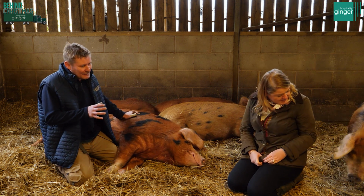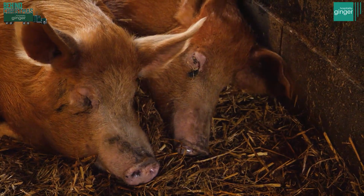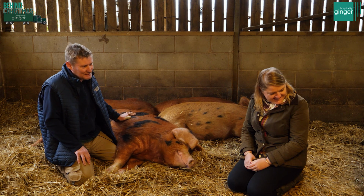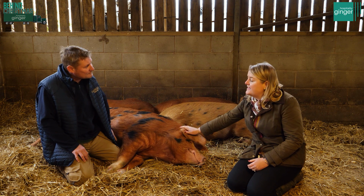What we tend to do is we let the character come out. This is Boris. He has got a lot of children. But we tend to let the character come out of the pig first before we name them, because they're often named after their characters. Back to the produce, you've got the shop here on site.